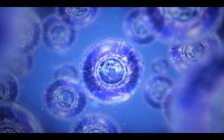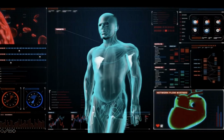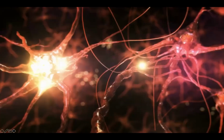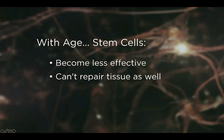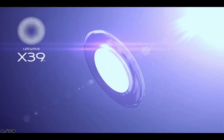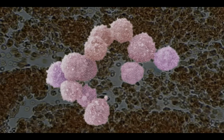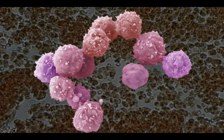Think about it. These are the cells that generate and regenerate all the cells and structures of the human body. They're the building blocks for our organs, tissues, blood, and immune system. They also serve as an internal repair system everywhere. But as we age, stem cells become less effective. Their ability to repair damaged tissue is reduced. In fact, by age 60, they've slowed dramatically. But all that changes when just one LifeWave X39 patch is placed anywhere on the body each day. Instead of older and less effective stem cells, X39 supports the production of younger and healthier stem cells. This amazing level of control over your vitality and well-being was simply not possible, let alone this easy, until now.